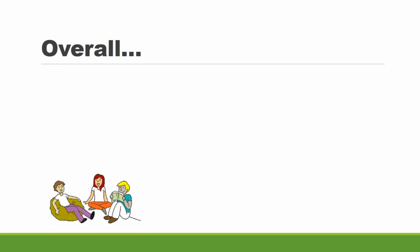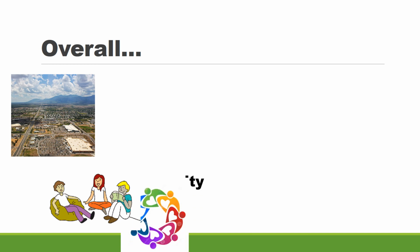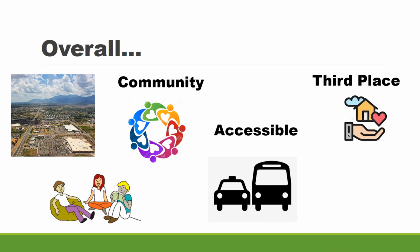Overall, I genuinely believe that the Sierra Vista Community Center is an incredible solution to a problem that has unfortunately existed for a very long time. In using ideas from the third place theory, I created a place that I wish existed when I was growing up. I mean, Sierra Vista is such a beautiful place to live, and as it grows, the Sierra Vista Community Center could be such an incredible addition to that change. With my creation and design of the facility, I believe that I have made a place that will bring the community together, be accessible for all, and become that third place for those who don't have one.